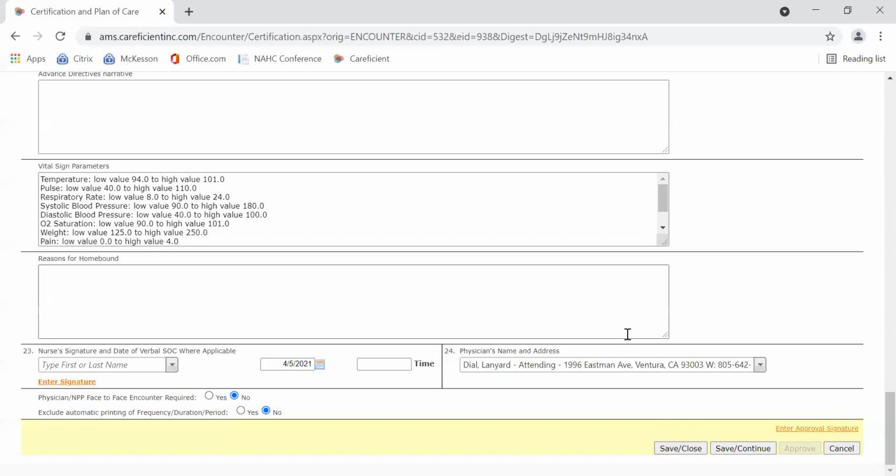But remember, when you exit a document, and this is also on your service note, if you're not finished charting, it's on the top right. It says save and close. You want to look for the save and close function.